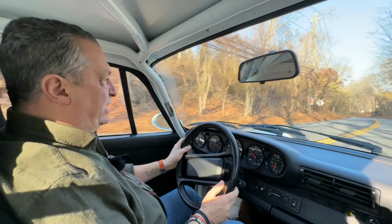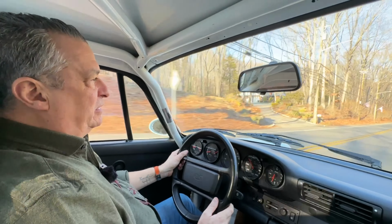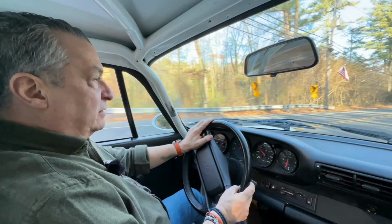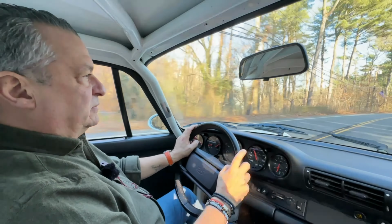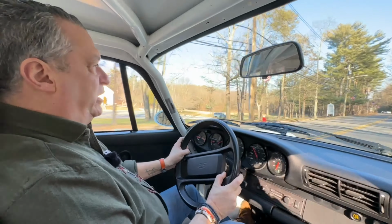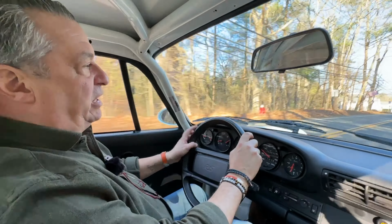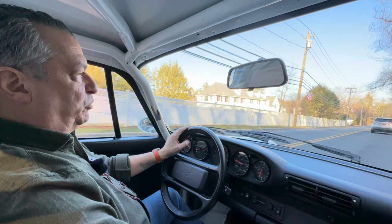So, as you can see, she's nice and mellow around town if you need be. This is a great corner down here. You just get on the brakes slightly, third gear, and ease on the throttle. And it appears like you're going Mach 1, but you're really not going Mach 1. So these are as fun around town as they are on the road, on the highways, on the track. They're probably one of the most visceral Porsches around.